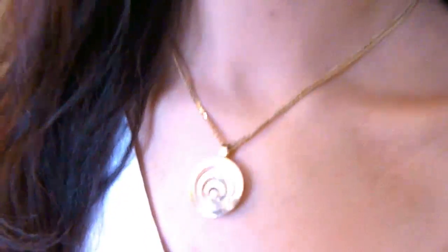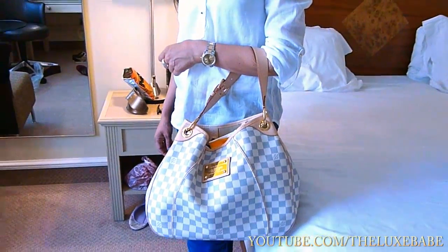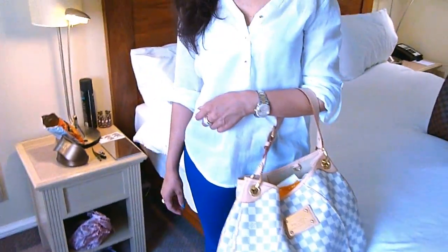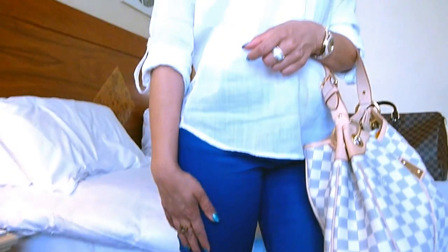Her sunglasses are by Gucci. Necklace by Chopin. Her blouse is by Zara. The bag is a Damier Azure Galleria. The jeans, also by Zara. And the shoes by Goods. What a beautiful outfit.